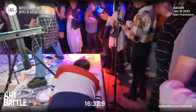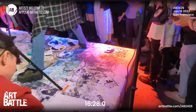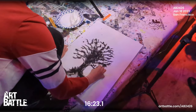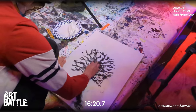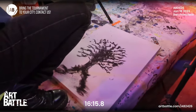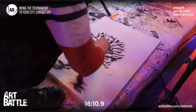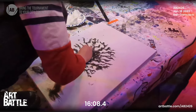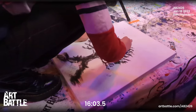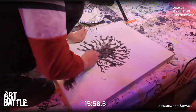So this artist is on the floor. And Vanessa, I think that this is Vanessa Ramirez. And it looks like they are working on potentially using some charcoal also. And we have this central tree coming into creation right now. Getting that nice close-up view.